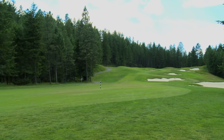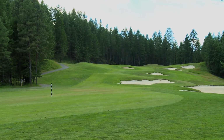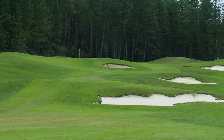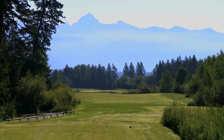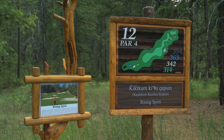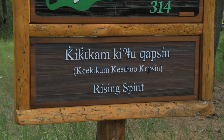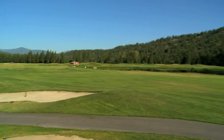Golf at St. Eugene, and you'll experience what is considered course architect Les Verber's distinctive style. Beautiful white sand bunkers, huge undulating greens, and holes aligned with majestic peaks, with a course emphasis on shot value. On the course, one of the first things golfers notice is that each of the holes has been named in the Ktunaxa traditional language to help preserve the heritage of the bands that are located in the region.